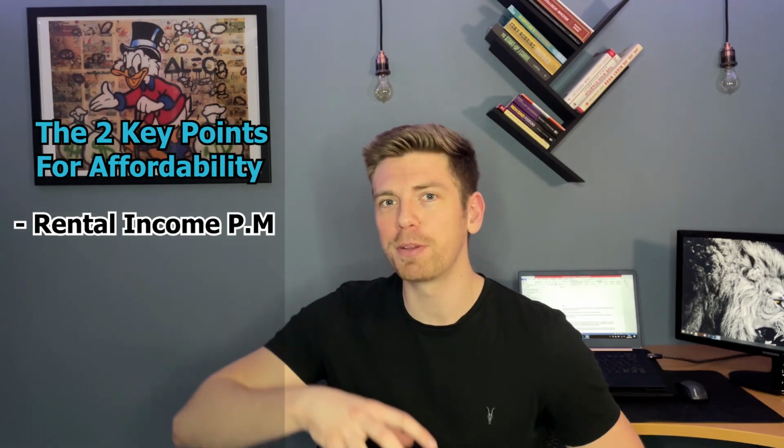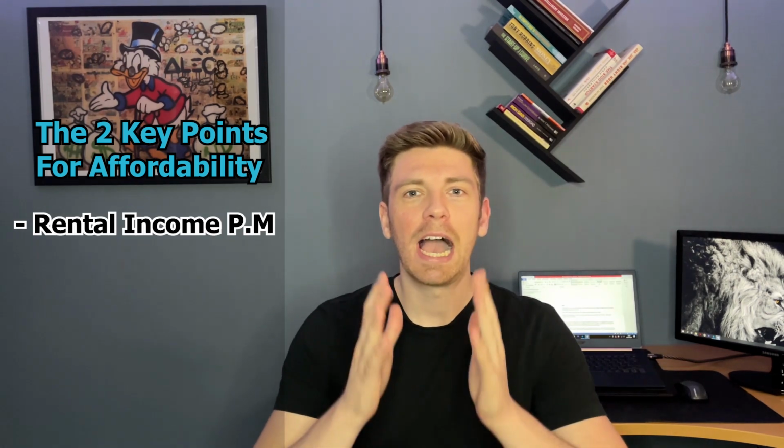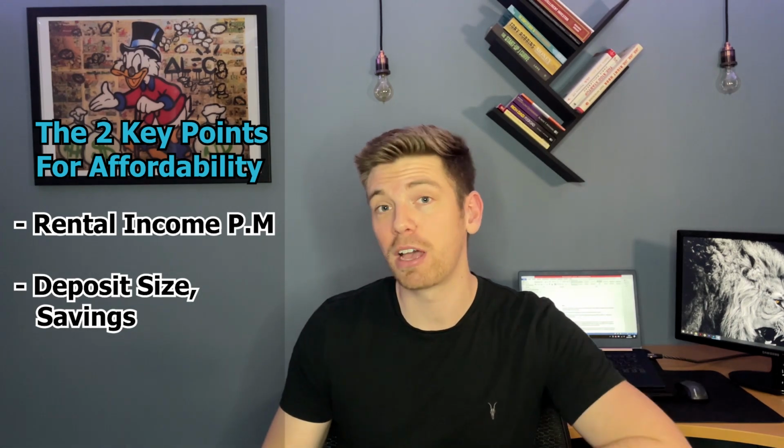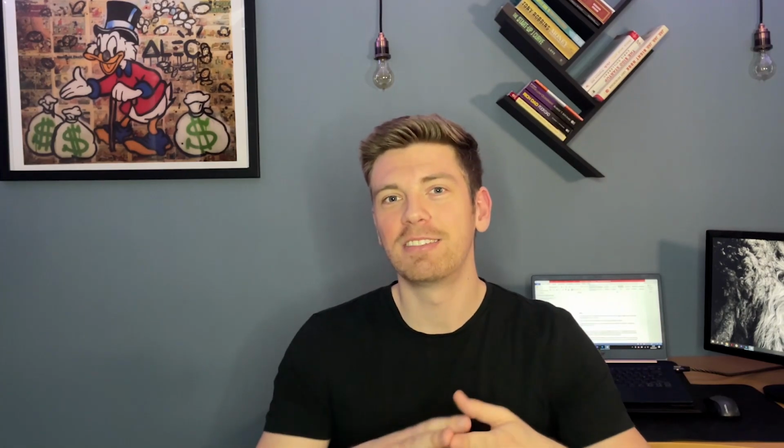So to really quickly summarize, the 2 key factors for determining whether a buy-to-let purchase is going to be achievable or not are going to be the rental income the property generates, along with how much you're putting down as a deposit and the other savings you have to cover the other upfront costs. All of this means that your personal finances actually take more of a backseat role in the whole process. And that's because the main focus is on the property itself and less about you.